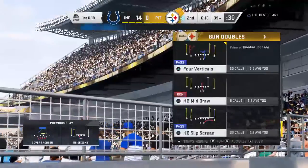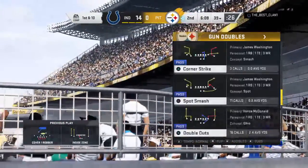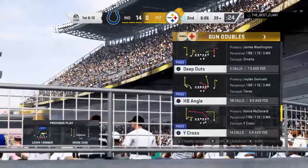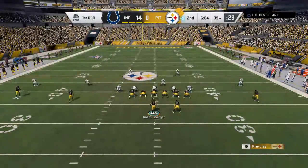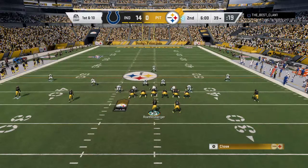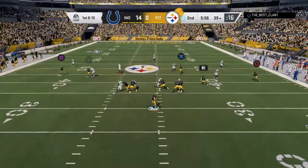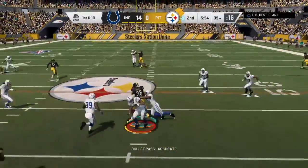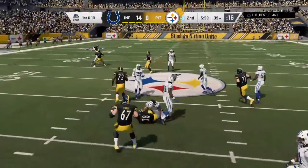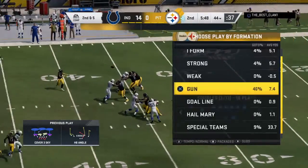Steelers first down. First and 10 at the 39-yard line. So from the 39 now, they'll come up on a first and 10. From the shotgun, it's Roethlisberger. That one into the hands of his tailback, Samuels. Call it a gain of 5, and it'll be second down.